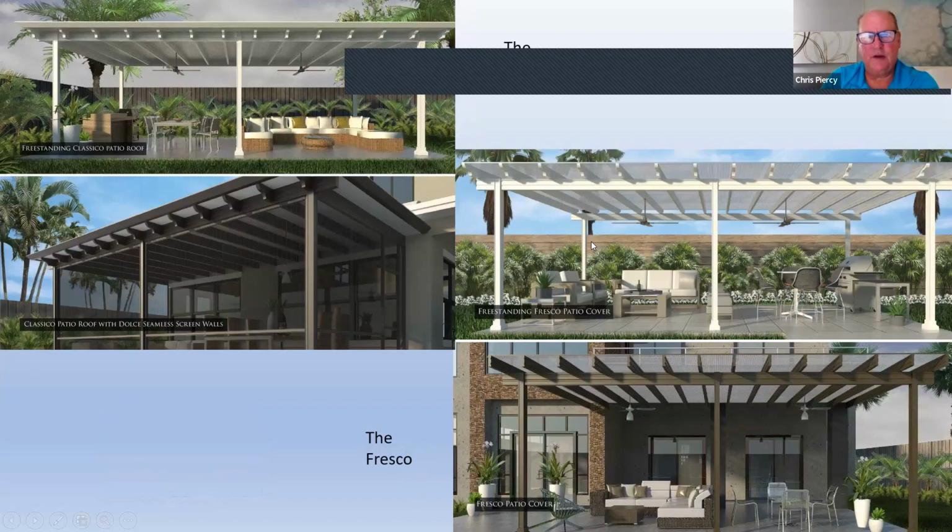And then we can spend even more money if we want to, and we can choose a Classico. Now the Classico has trusses that go the entire projection of the unit. So we not only have the trusses at the end, there's actually a truss that goes all the way through the side of it. We can add fan beams and fans to these structures. Again, they are either freestanding or attached to the house. A freestanding unit is going to cost slightly more than an attached unit because there's more structure required to have it freestanding versus to have the house as one side of the unit.